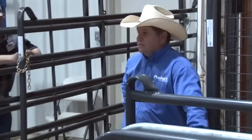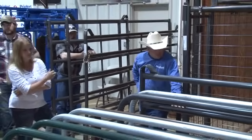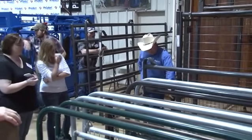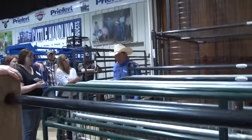You can't hardly tell that there's a gate there. It's that in line. So these are Ponderosa gates. That's the 1.9 tubing there, of course, the powder coat set up. And then we have a variety of gates for you to choose from.